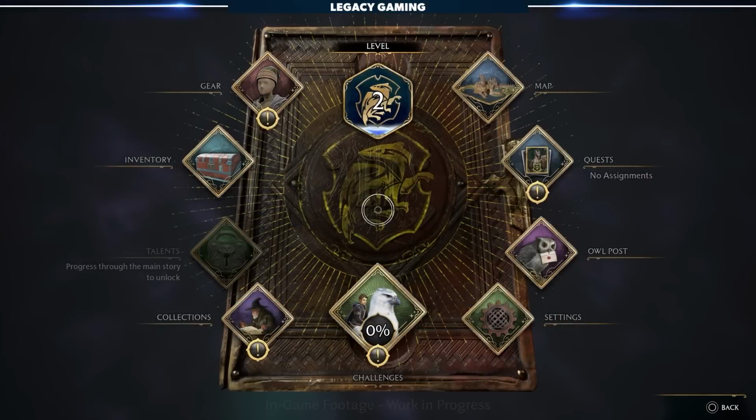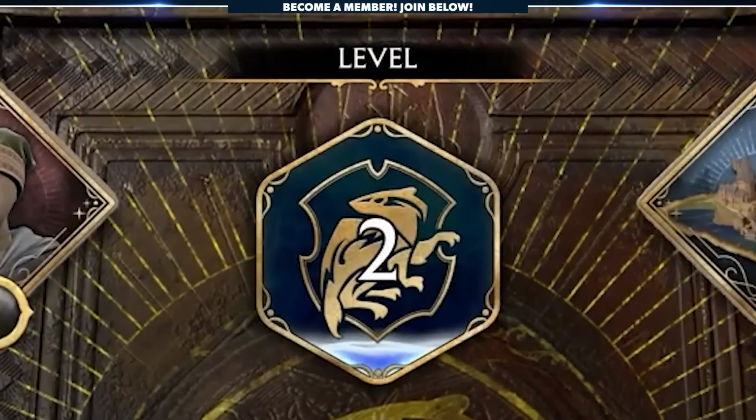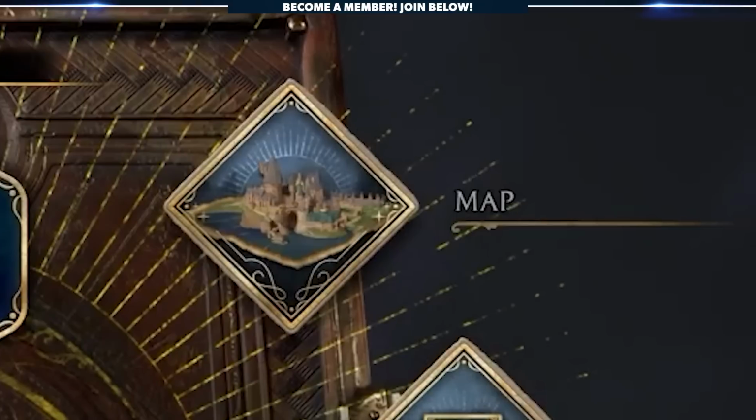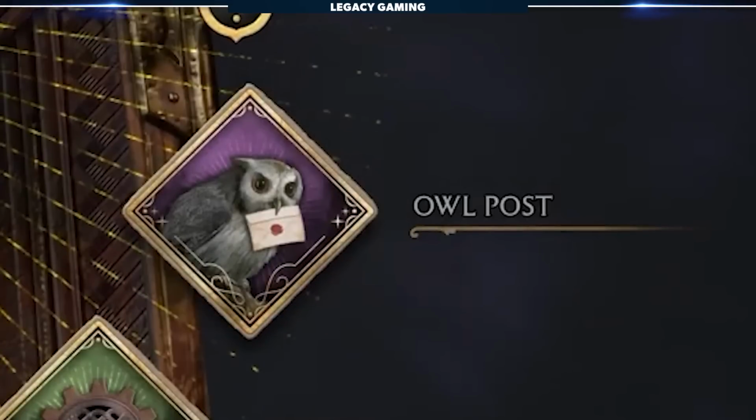Now, if we shift gears, we can take our first look at the Hogwarts Legacy menu, or field guide as they're calling it in the game. We see so many interesting things on the screen, but let's really break it down. On top, we've got our character level, which indicates a traditional RPG-style leveling system. If we go clockwise, we of course have an option to view our full map. Next is our quest menu, and by the looks of things, there are no currently active quests at this point in the showcase. Moving along, we have Owl Post, which is a bit interesting. It's a single-player game.